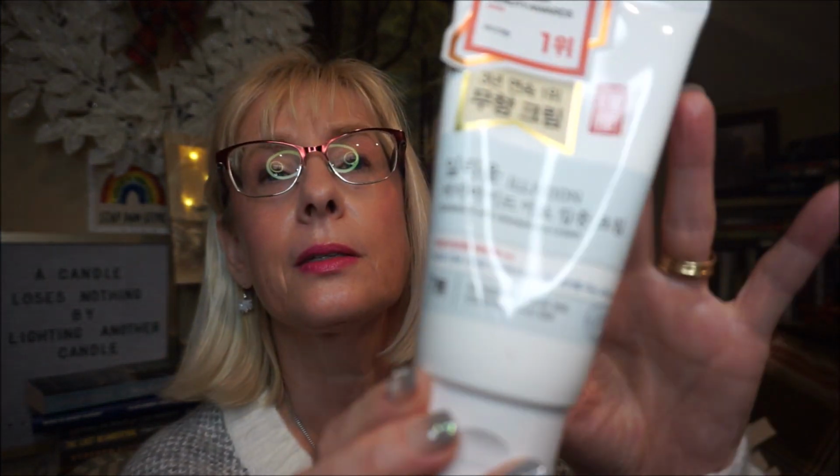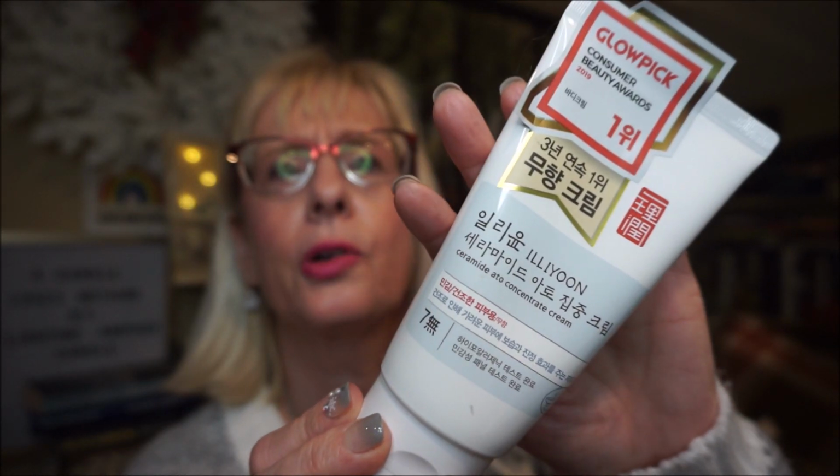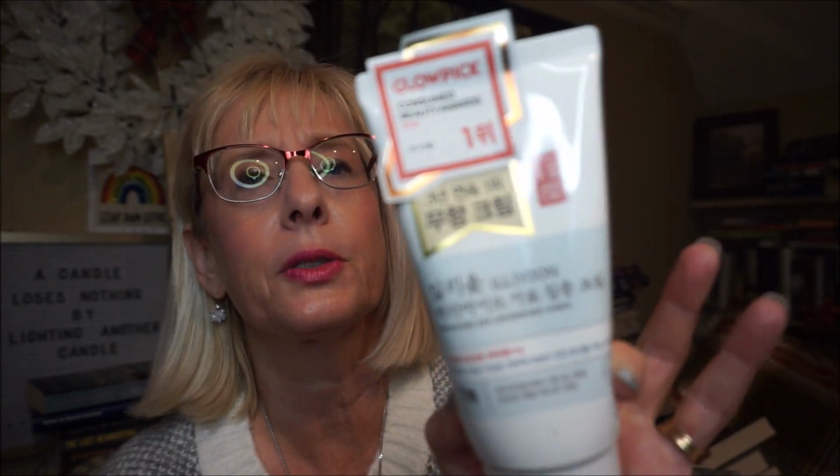But this is one of the best-selling products in Korea. It's just a fabulous ceramide cream. It also has triglycerides, fatty acids that help the skin barrier also. Yeah, this one is very, very good.